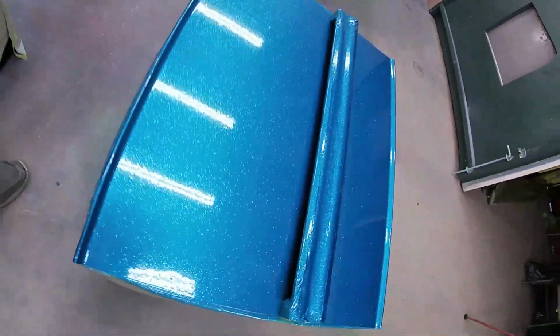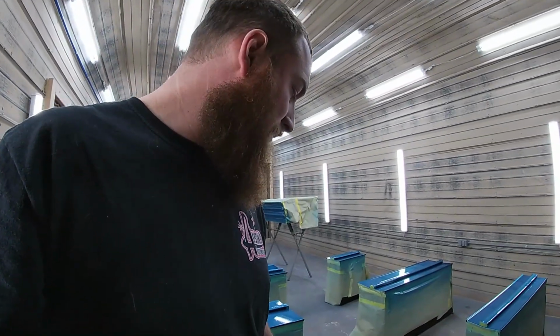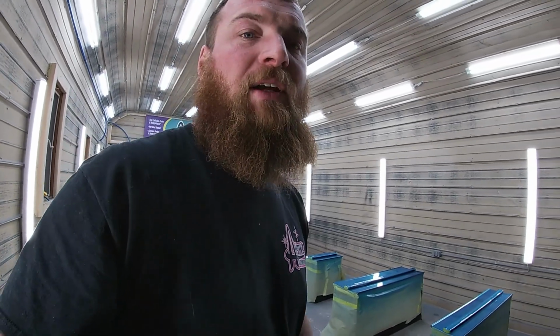So we're going to wet sand that with a little bit of 2000, and I got the little mini polisher out. We'll see how it goes. Hopefully it buffs all right, or we'll go to plan B. So let's see how it goes.